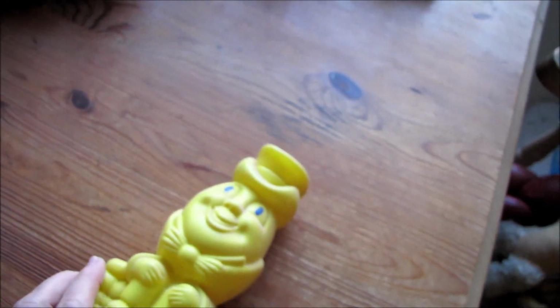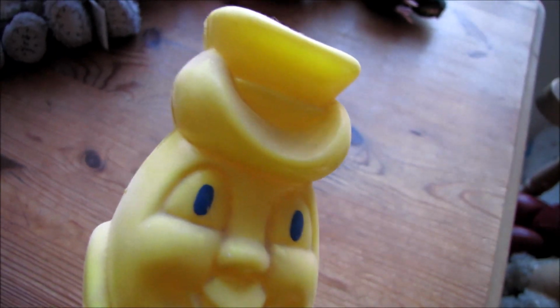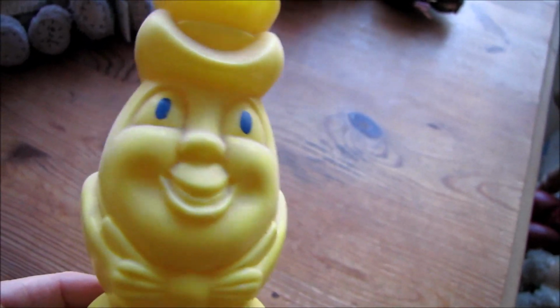So I don't know where it came from. I've got a feeling it had sweets in it originally, but I don't know. But I had that from a very young age.